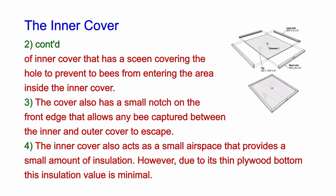So while the notch in the inner cover allows any bees that you've caught when you drop the telescoping cover on top of your box to escape, it's not one of my favorite things, and I usually block mine off with a small piece of wood, glue it in there, and cut it to fit.